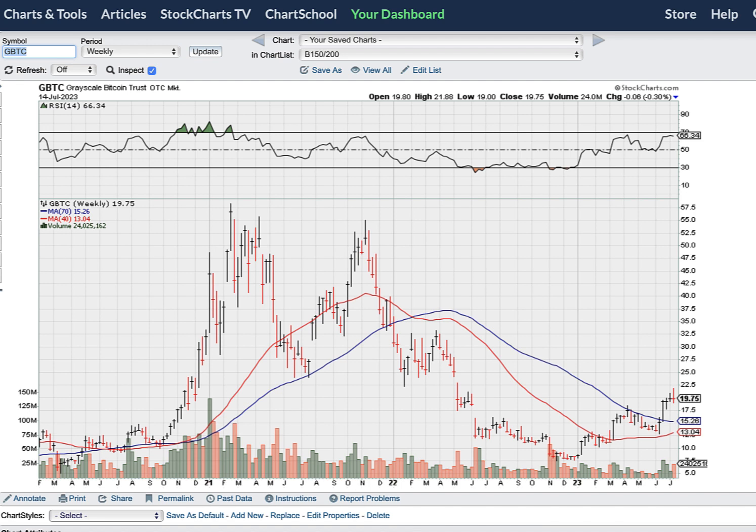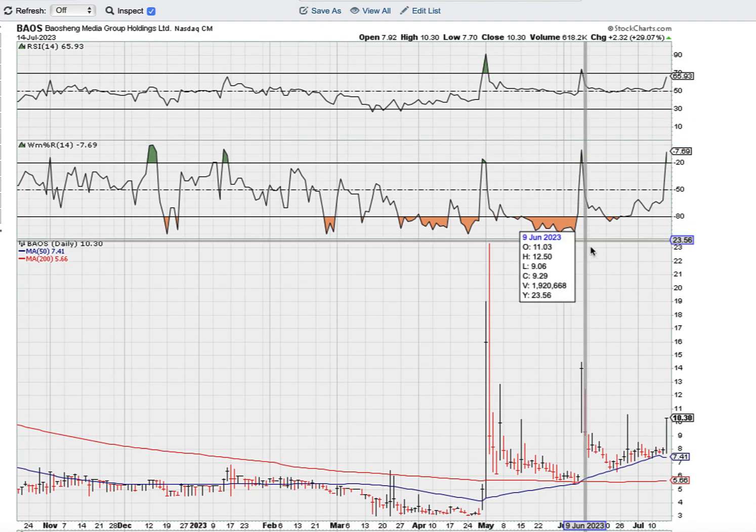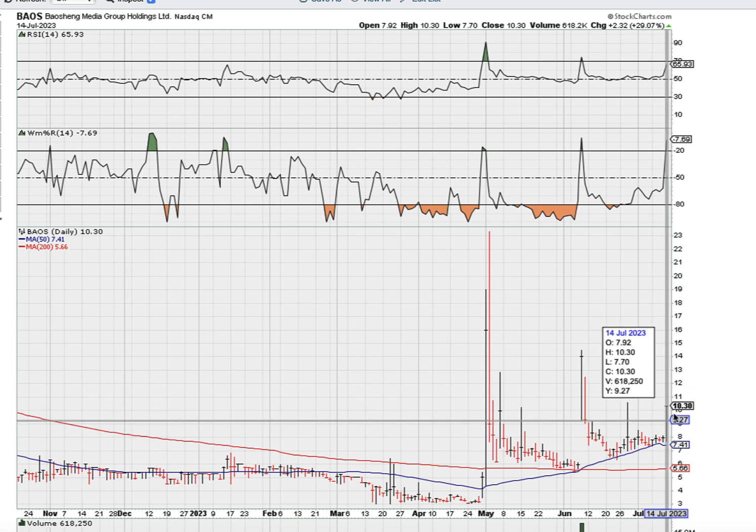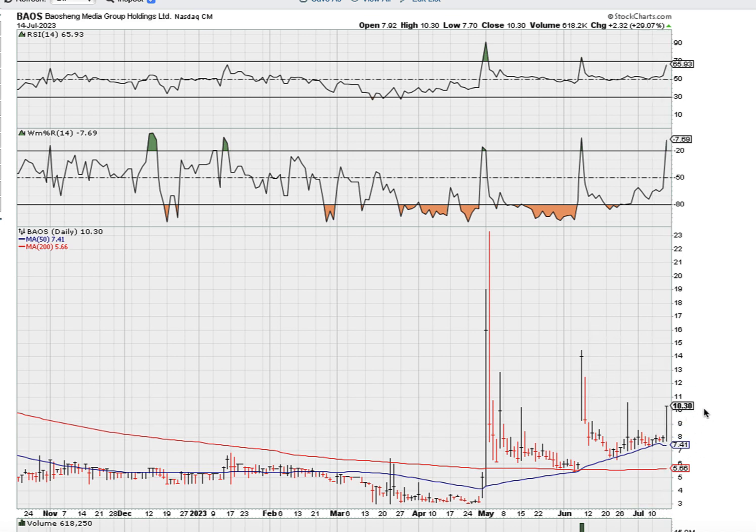Chart of the week goes to BAOS, which is on the watch list, which you need to get, because if you just register with your email, you're going to get the weekly watch list. This one was up 30% in one day.